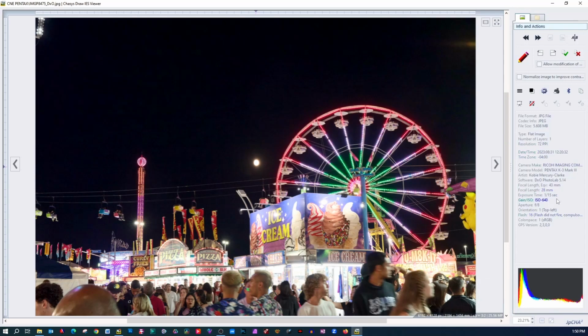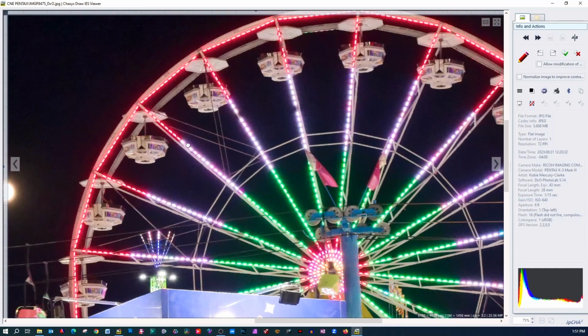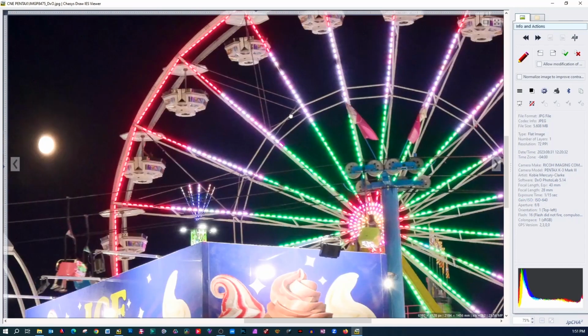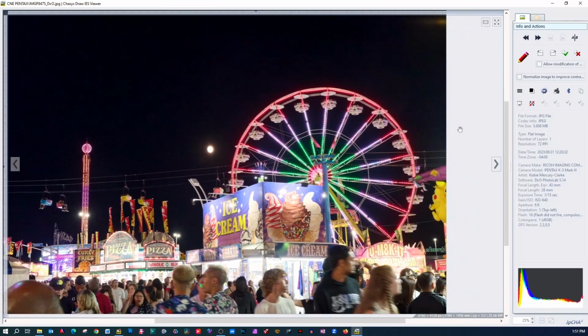And I shot this at 1/15th of a second at ISO 640. I was hoping I could get more motion blur from this as it was rotating, but that did not happen. So yeah, there goes that.